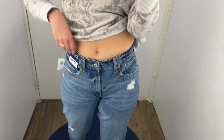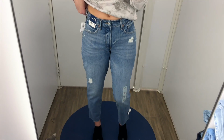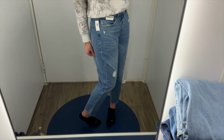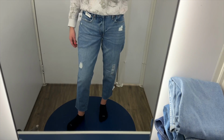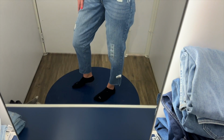For where these hit on me, they were too tight in the waist. They were giving me a bit of a muffin top, so I wish that the rise was a lot higher so that they'd actually hit at my smallest part. I also had a lot of extra space in the legs. They were pretty loose. And again, since these are ankle jeans, they were slightly shorter than I would have liked them to be. So I don't think these are a bad pair of jeans.